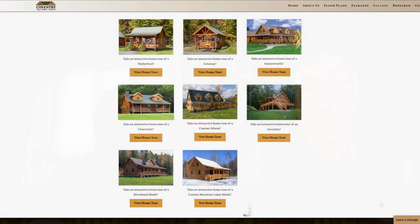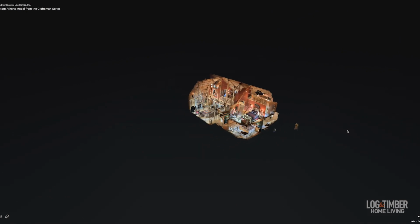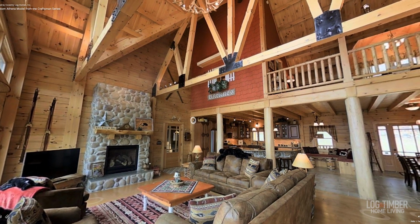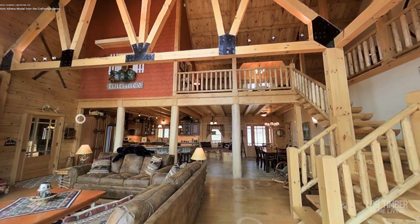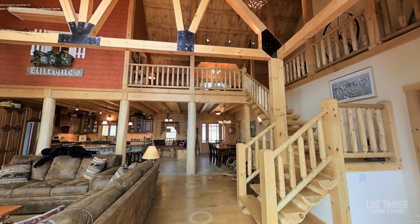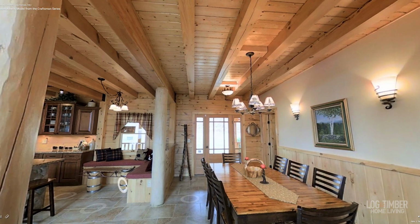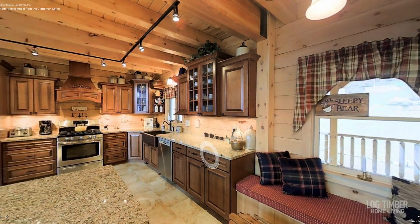Doing a walkthrough virtually on our website, that helps people to think through and kind of narrow down. In each room, I like this, and in this room, I like this. And so we spend a lot of time during that design phase helping you to get that home just exactly the way you want it to be. And we do that all completely before we ever mill a log or pre-cut it or do anything like that.